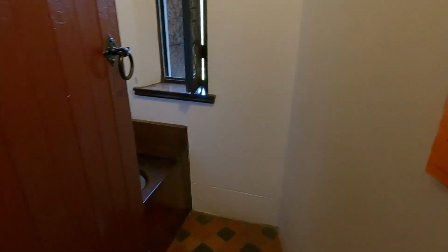I wonder what's next. Anything here? Oh! It's the toilet, look. Not in use now. That's just a pan, look. I wonder if they would have had to have, you know, collected it and put it somewhere, because there's no chute or anything, is there? We're going up. Hopefully it's going to be that balcony.